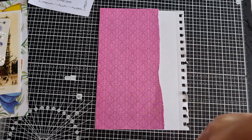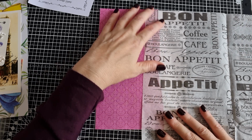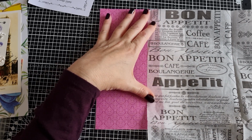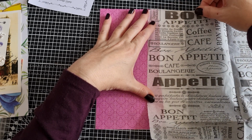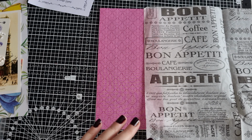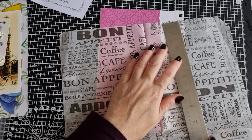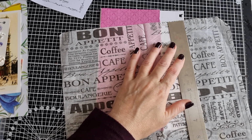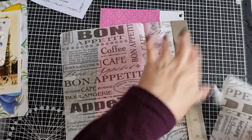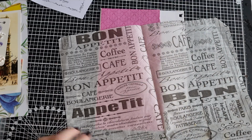because then we can put some of this paper down the white side. And I thought that would look quite nice. So let's just rip some of that. Let's have this one, like so. That should be long enough.